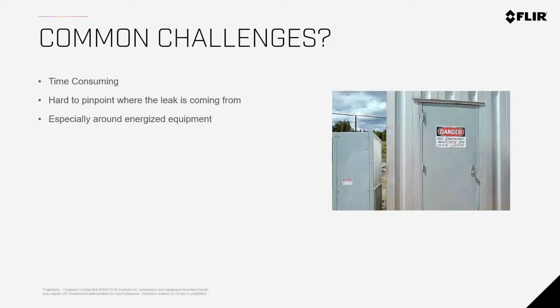It's also hard to do this around energized equipment. In this picture to the right here, you see danger signs, hard hat areas, no smoking, all of that. So doing this presents a lot of safety hazards when you're trying to perform these tests. It's easy to miss the leaks. The leaks could happen right under your nose and you not know it. Again, just because of how many different spots you have to check, you might just pass right over one.